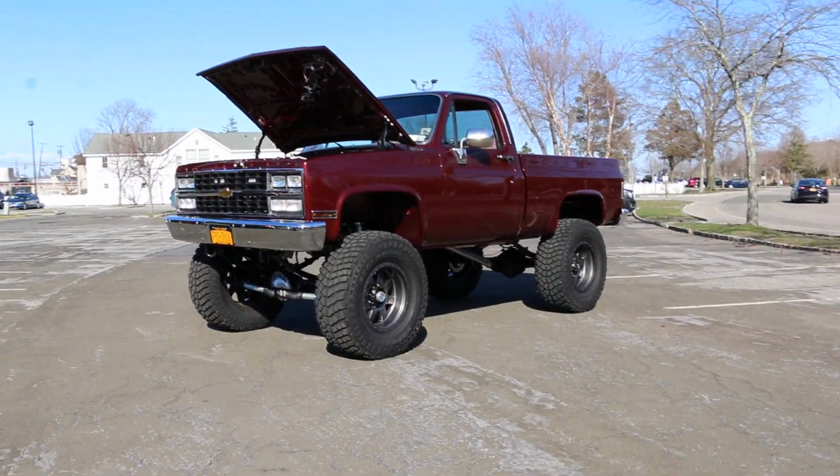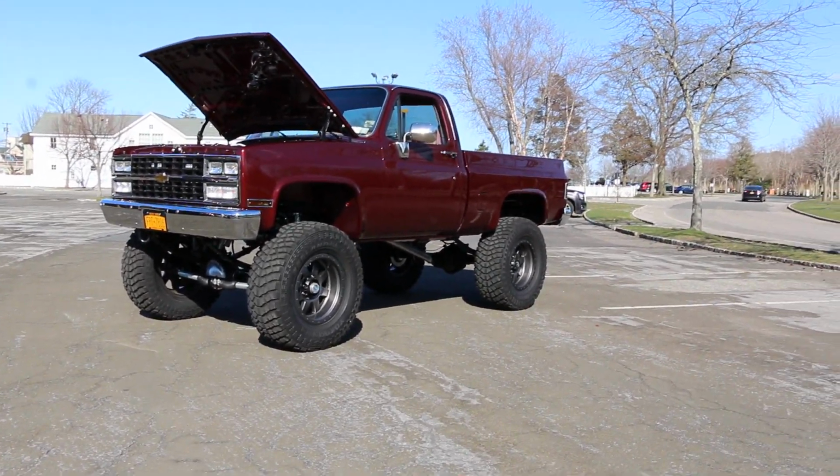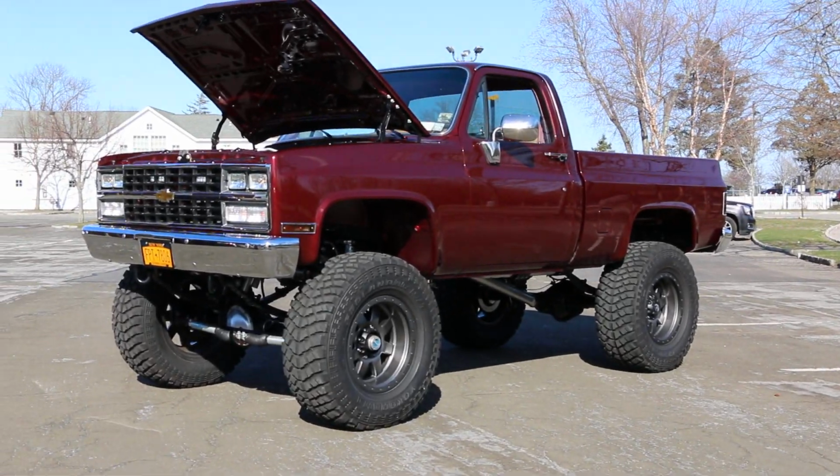Good. Man, what a beautiful truck. Attention to detail, huh? Yeah. So tell us a little about it.